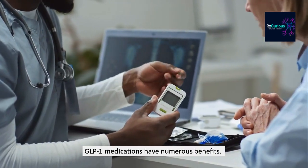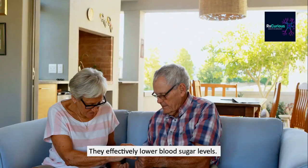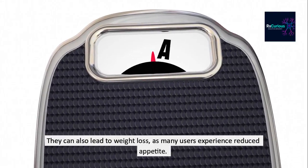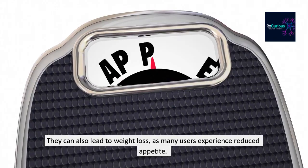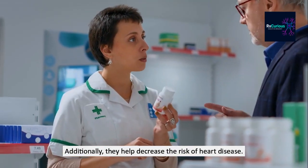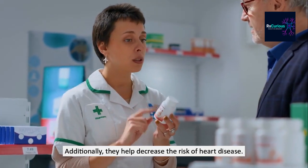GLP-1 medications have numerous benefits. They effectively lower blood sugar levels. They can also lead to weight loss, as many users experience reduced appetite. Additionally, they help decrease the risk of heart disease.